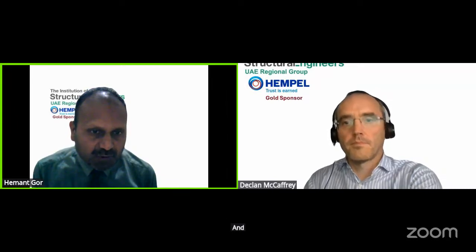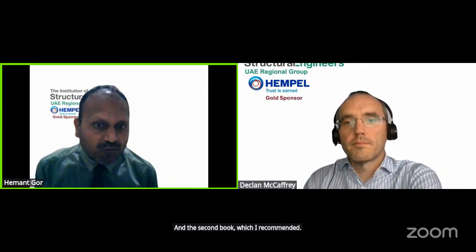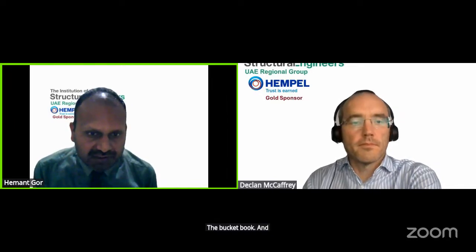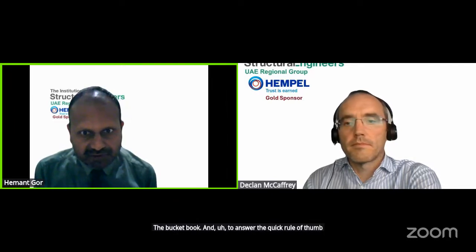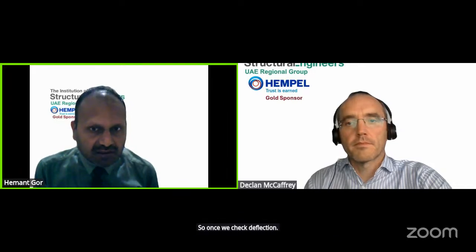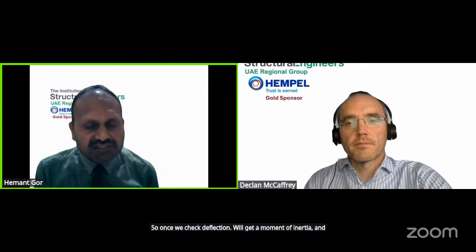And the second book, which I recommended, Declan, is Fiona Cobb's pocket book. And for a quick rule of thumb, there was a publication by AISC on how to pick the steel profile if we just know the bending moment. That's also very useful. It is only in American units, so we can convert it to our 345 megapascal steel stress, and because deflection will always govern in steel, once we check deflection, we'll get a moment of inertia and we will pick the section.